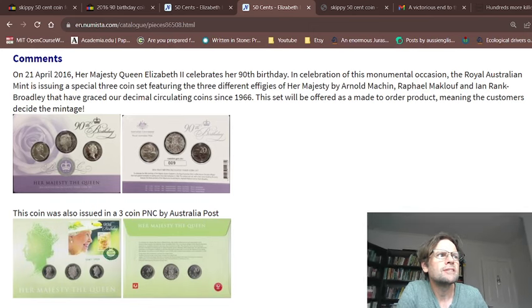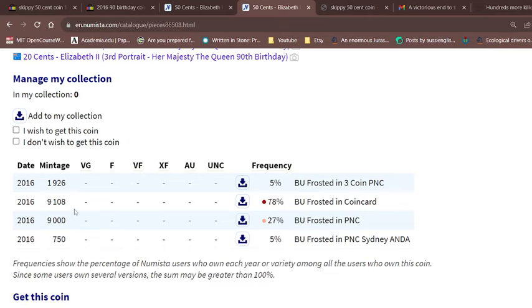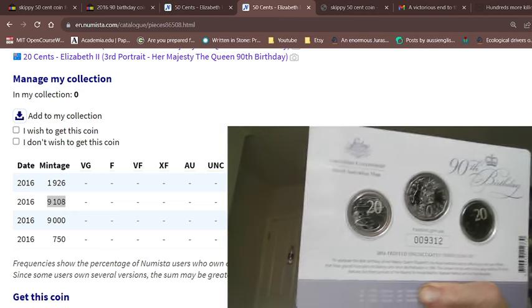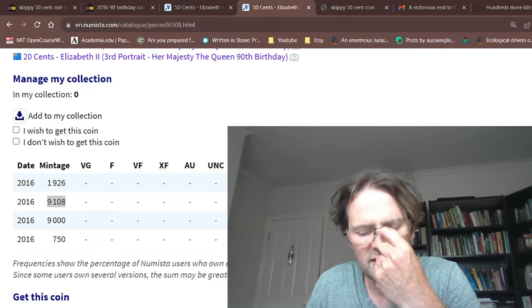And this one's 9,312. But if we look on the Numista site, here we have the actual coin set that we see here. People got upset about this because they also put these in PNCs. If you look at the mintage, they said for the coin card there's 9,108. But I have 9,312, so the numbers don't add up here. Obviously, there's quite a lot more of these actual coin cards than were actually listed here.